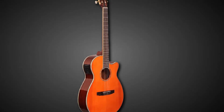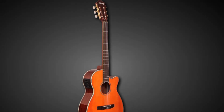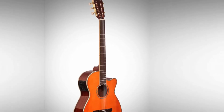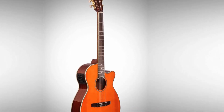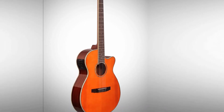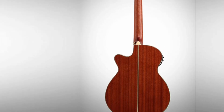Even though this Ibanez model has nylon strings, this guitar is still a semi-electric since it has a built-in preamp system, and not just of any sort. The sound is amazing as it has a bright sound and the right amount of lows. It also comes with a Fishman piezo pickup, and the preamp works admirably at enhancing the sound.